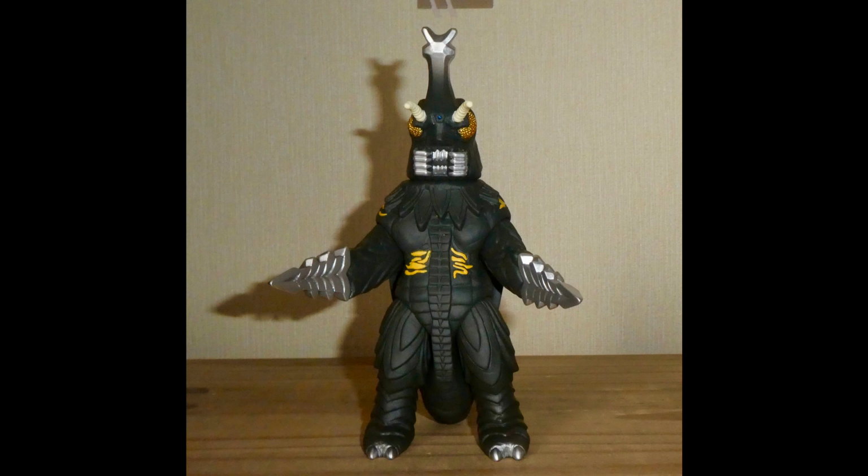But since this figure itself has been released to the public, there have been a lot of mixed opinions. Some love it and say it's one of Bandai's best, and others disagree and say that it's a total letdown. But what do I think of the Bandai Movie Monster Series Megalon? Well, let's take a look.